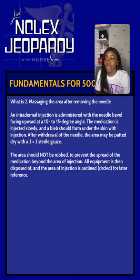Intradermally, that angle is going to be 10 to 15 degrees. Okay. Someone just put that IMs were 90-degree angles, and that is factual. IM injections are 90-degree angles.